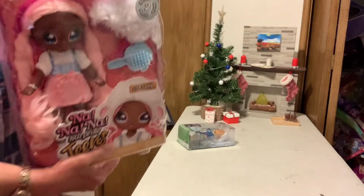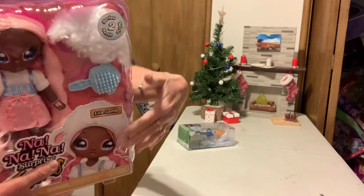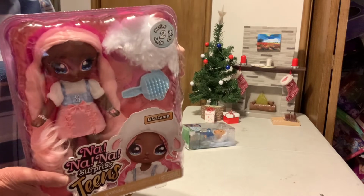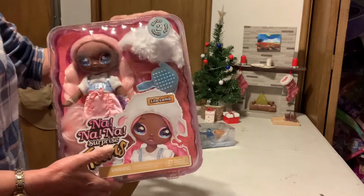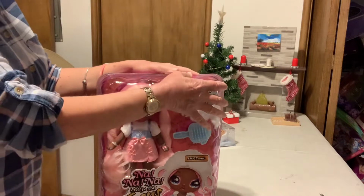The packaging is different than the other. It's not all open, so you can see what doll you're getting, what's in it. Not the packaging and the confetti and all that that was in the first one. So let's get to opening her.